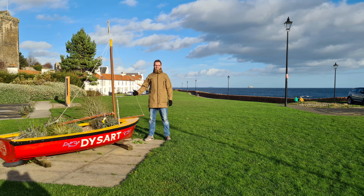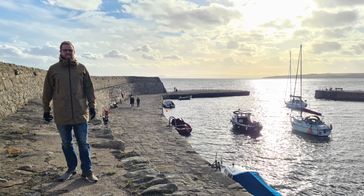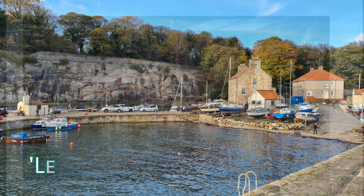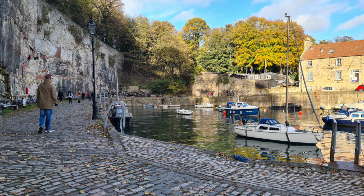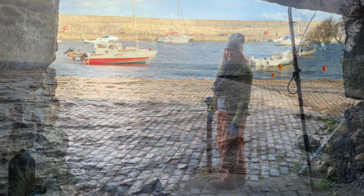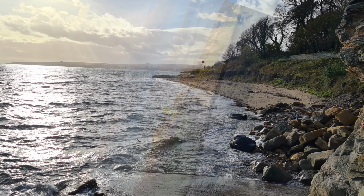Also along the Fife Coastal Route you have Dysart. Now this is a little harbour town, still in use and really nice for walks. This sets the scene from Outlander of Le Havre in France from season 2. Doesn't quite look like that when you're there today, but it's really nice walks, and actually if you head underneath the tunnel here you can walk some of the Fife coastal walks from there. Good place to stop, and then we headed further up the coast.